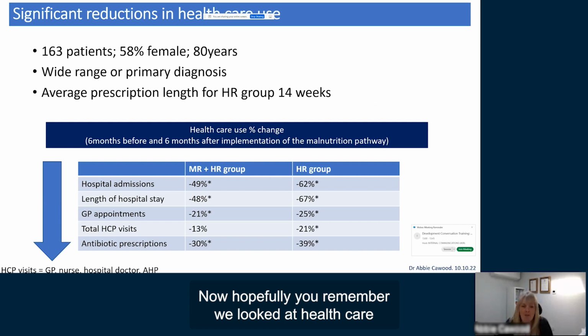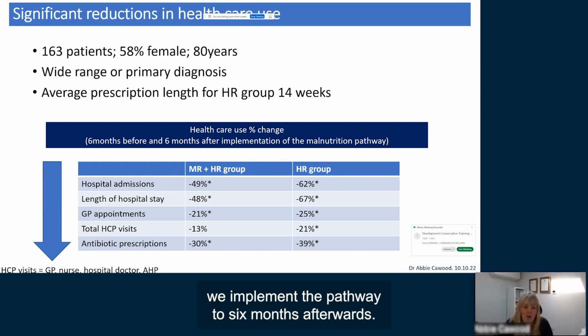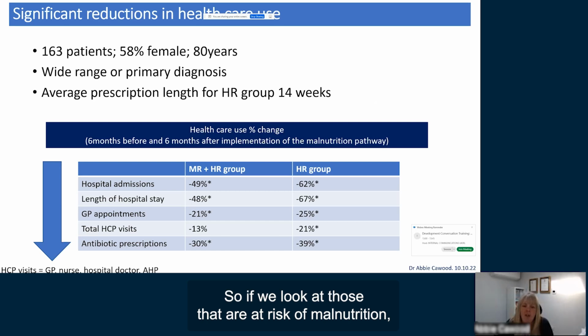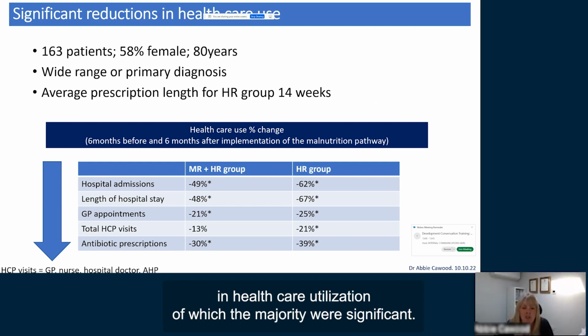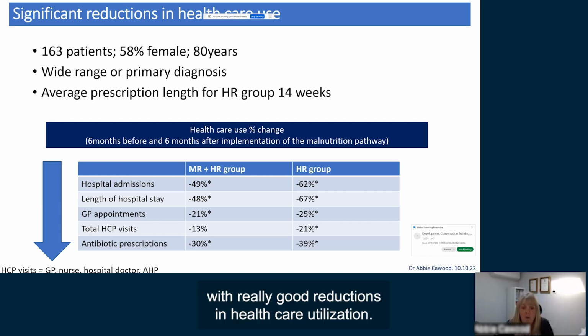Now, hopefully you remember we looked at healthcare utilisation and the change from 6 months before we implemented the pathway to 6 months afterwards. And you can see now in this table below the sorts of differences that we saw. So if we look at those that are at risk of malnutrition, so if they were at medium risk and high risk, you can see the reductions there in healthcare utilisation, of which the majority were significant. They were all significant apart from the total healthcare professional visits, with really good reductions in healthcare utilisation.